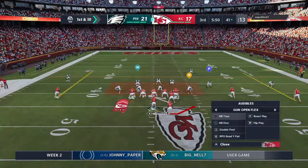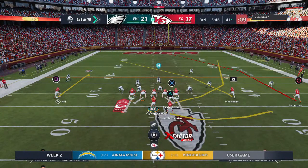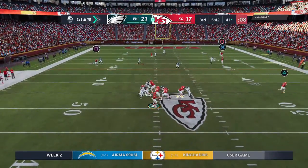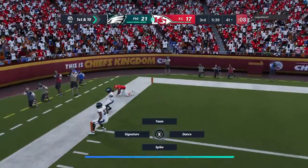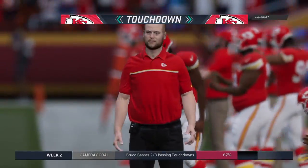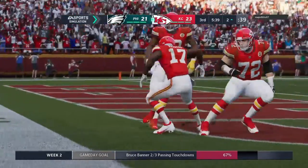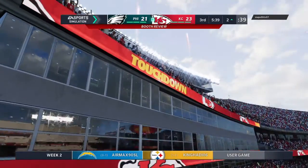Check 43. Hey, check 24. Watch 24. Here's Mahomes to throw. Oh, he's going to let this go for the end zone. And he's got Hardman in the end zone. Touchdown, Kansas City. Mecole Hardman, 41 yards. And the Chiefs are going to jump back in front.